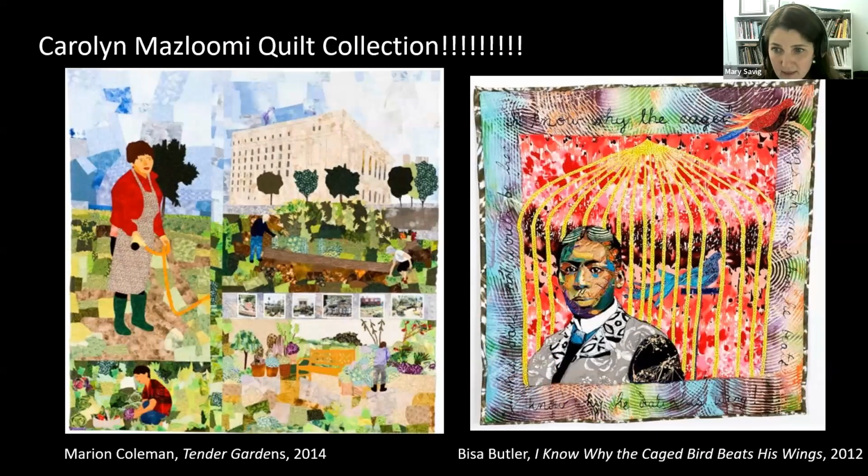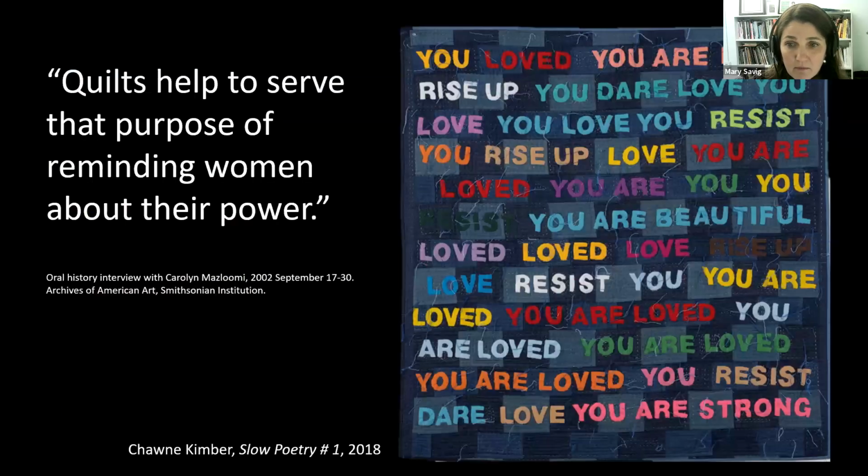So as I mentioned, this exhibition has been in the works for several years, and the checklist has changed very little. In the meantime, we've expanded our collection in really exciting new directions. I'm excited to share with you all the news that we have recently acquired 35 quilts from the collection of Dr. Carolyn Maslumi. Just going to quickly review them.